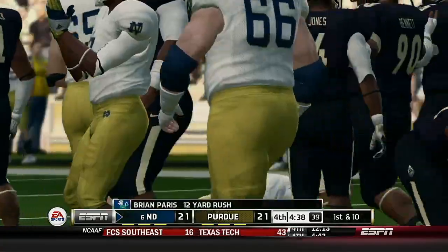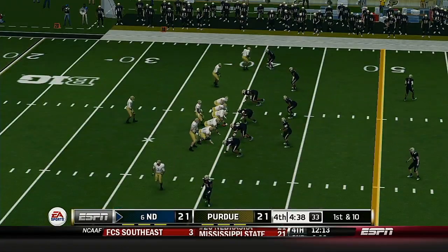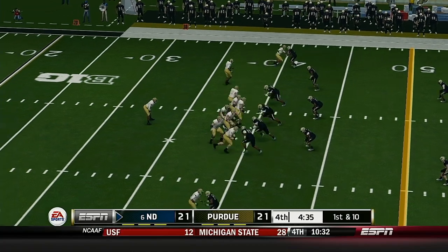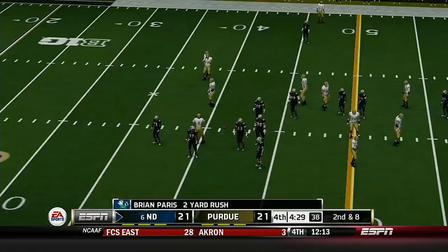Taken down at the 39. Gain of 12 yards. First down. And he's taken down at the 41-yard line.